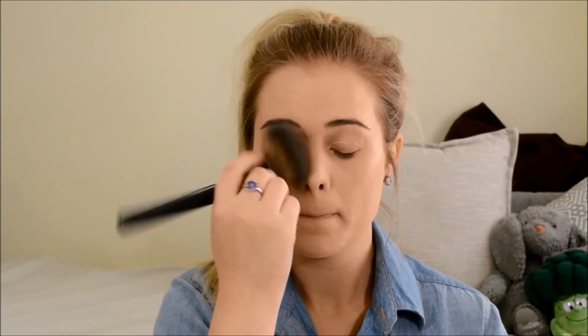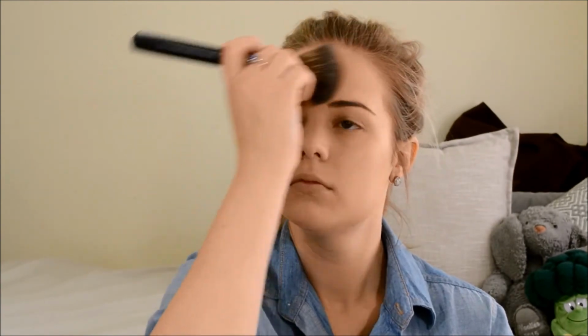And now just setting everything in place with my Essence Translucent Fixing Powder. So this is a very full coverage, blocking out everything look that we have here. So I'm going to contour, highlight and do blush like normal. And I also kind of lost my brows in the process, so I'm just going to fill them in as well.